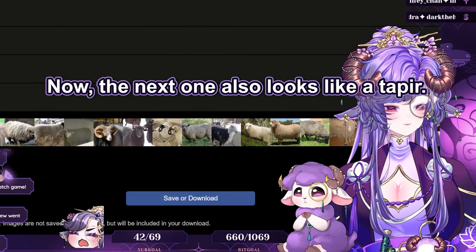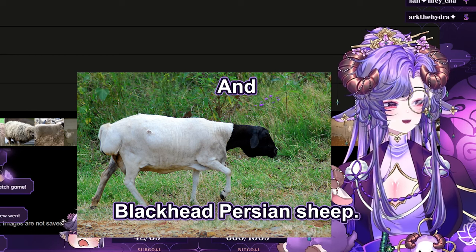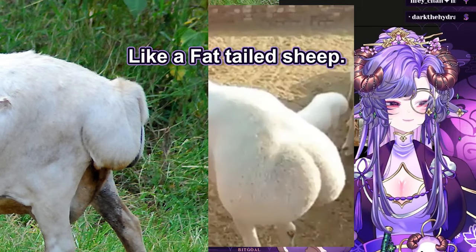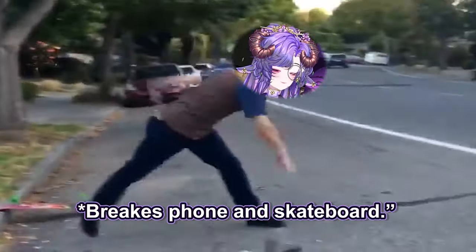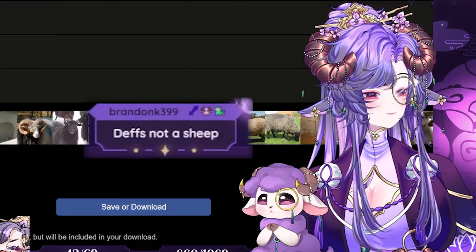Now, the next one also looks like a tapir. This one's called a blackhead Persian sheep. And it's kind of cute. It got the dumpy, though. Like a fat-tailed sheep. You guys know that sheep have butts? Now you know. No wool? Breaks phone and skateboard. Its legs are so skinny. It's like fingers. Persian sheep, not a sheep?